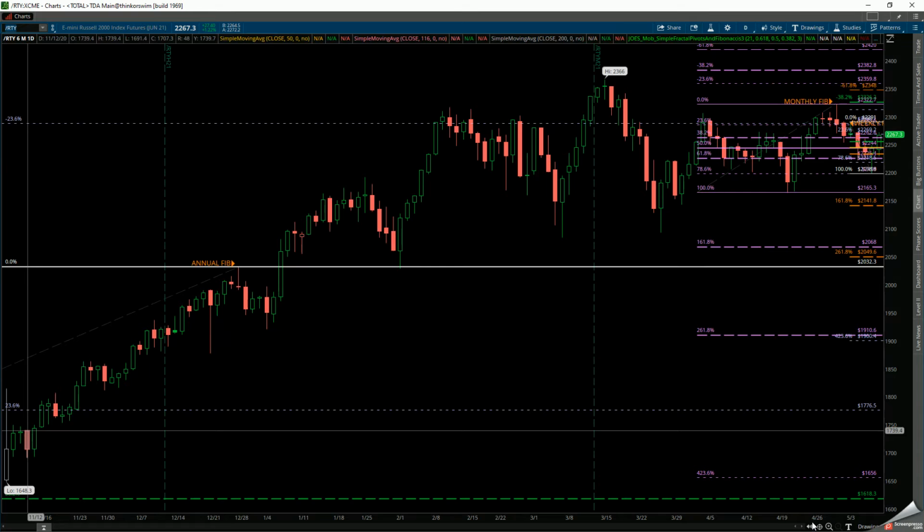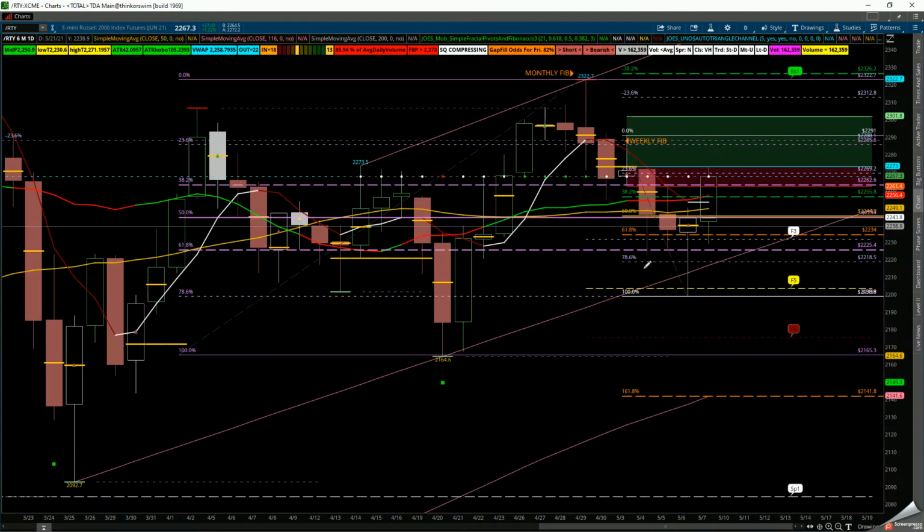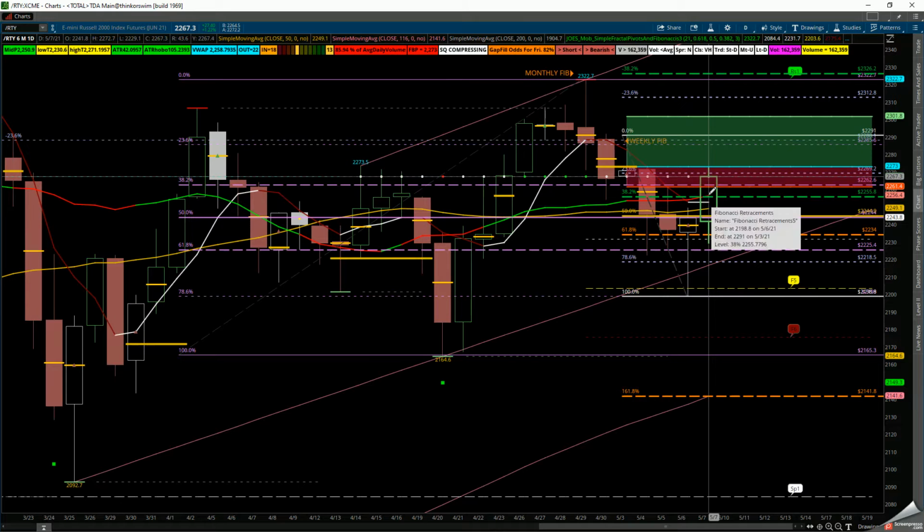As you can see in the RTY, we can see that we've been consolidating for the last month and a half. We have April, it's inside the March range as well as the February. If I zoom in here, we are consolidating. We are in a linear regression, smaller channel. We tested the backside of it and eventually U-turned, and we came above the 50 on the daily, the 18, and the 5-day moving average.